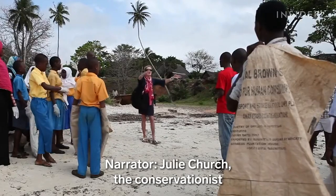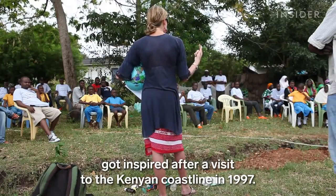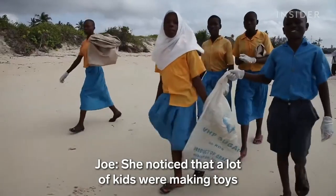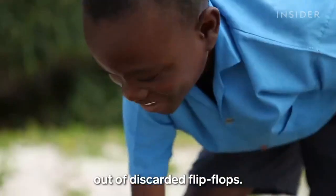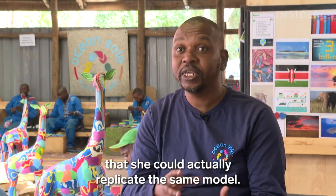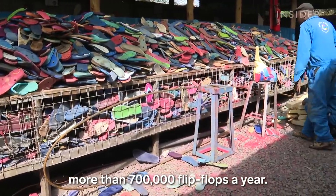Julie Church, the conservationist who founded Ocean Soul, got inspired after a visit to the Kenyan coastline in 1997. She noticed that a lot of kids were making toys out of discarded flip-flops, and from there she got an idea that she could actually replicate the same model. Now the team collects and carves more than 700,000 flip-flops a year.